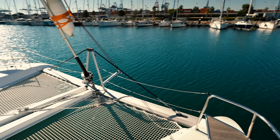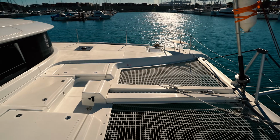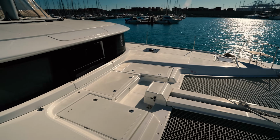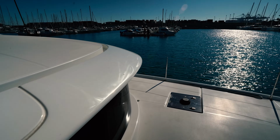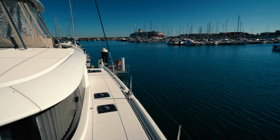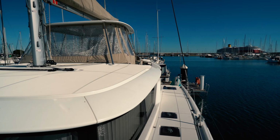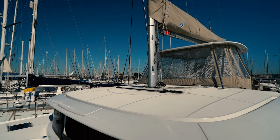At the forward area, the trampoline sizes are the same for each side. You even have a lounge area for gathering out on warm days. We really like the smooth design and looks of this catamaran, as it combines design, functionality, space, and most important, being very safe navigating out there.